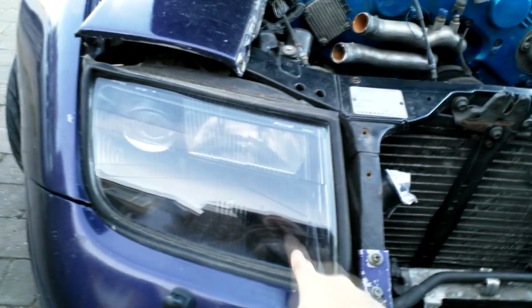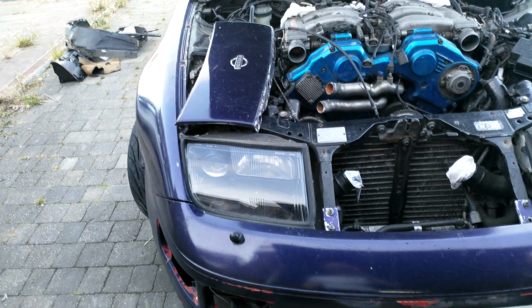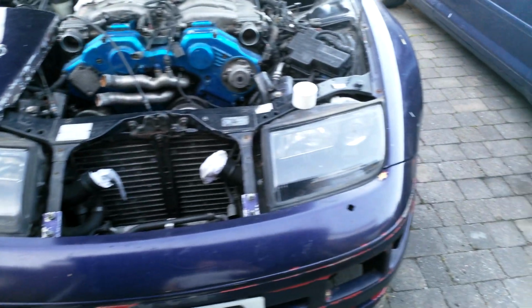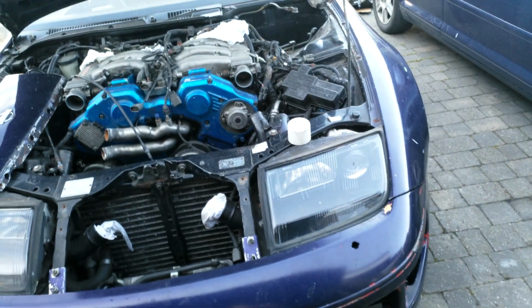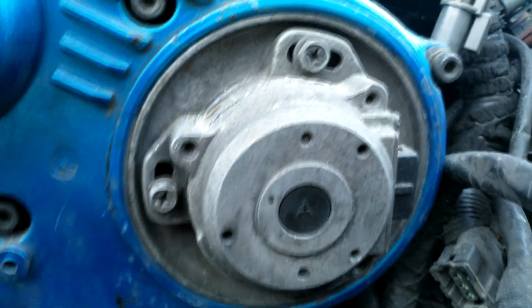On the lovely headlights, bit of a trivial thing. The Mitsubishi Diablo, the Lamborghini Diablo, uses exactly the same headlights as the Nissan 300ZX. Even down to the part number, it is actually the exact same light. Talking of Mitsubishi, the only bit made by Mitsubishi on the car.